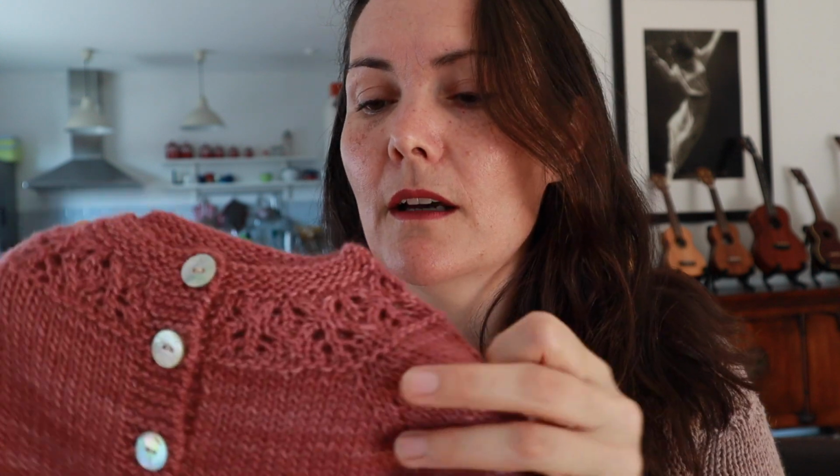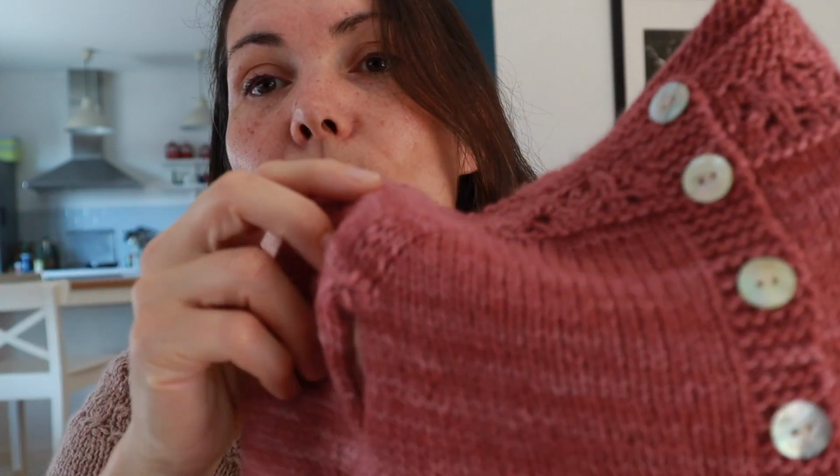And I use, oh yeah, I forgot to tell you, also for the previous design, I use Manos del Uruguay yarns, which they provided yarn support for. And so this one is the silk blend, I believe. I'm trying to remember. I think so. I will put all the details again. But this is really beautiful yarn.